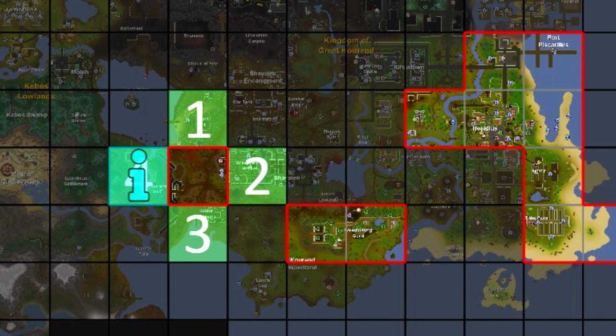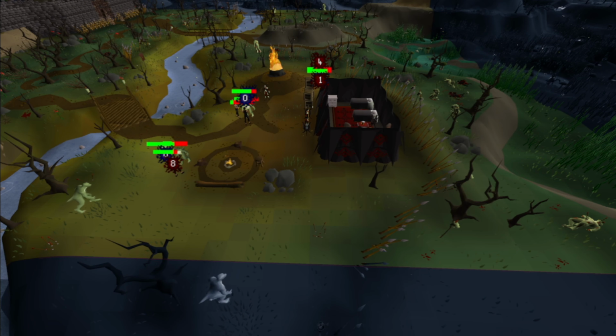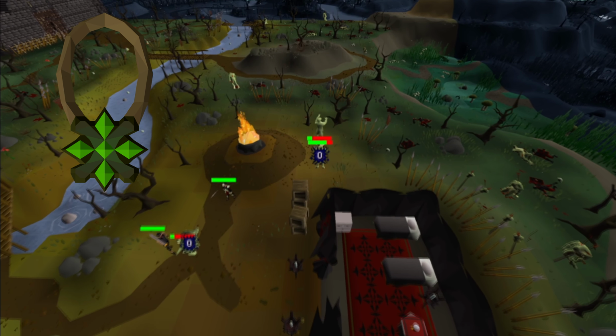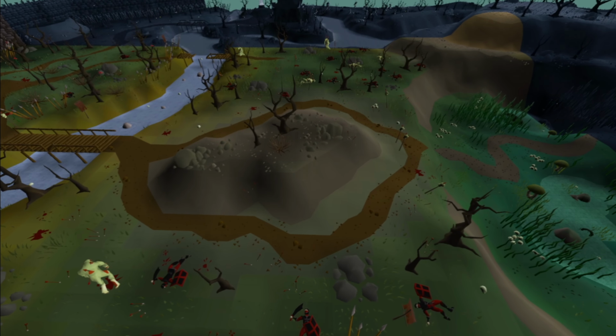The Shayzien's Wall chunk presents a unique challenge. To unlock its secrets, I must complete an achievement diary task by eliminating a lizardman. Additionally, I'll need to acquire a Xeric's talisman as a rare drop. This talisman enables me to teleport to various locations across Great Kourend.